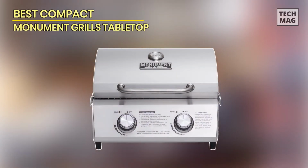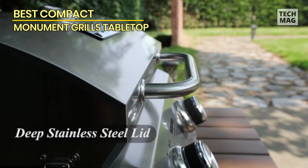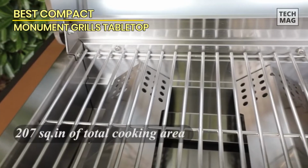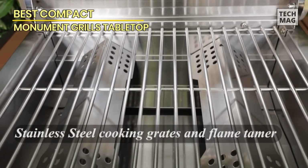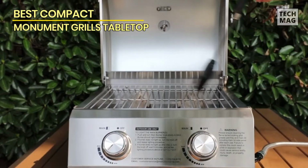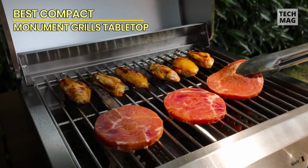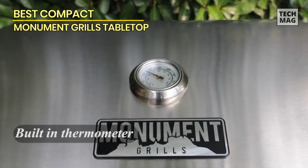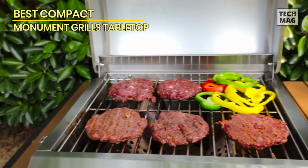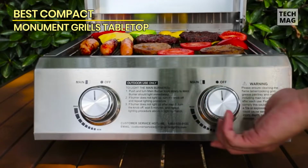Best compact, Monument Grills Tabletop. The Monument Grills Tabletop propane gas grill is a compact, portable outdoor grill perfect for camping, picnics, and tailgating. With stainless steel construction, a high lid, and a built-in thermometer, this grill is designed for durability, convenience, and precision cooking. The grill features a 1.2mm thick stainless steel lid and body, ensuring it can withstand the elements and frequent use. The lid is high, allowing larger items to be cooked on the grill, and it has a built-in thermometer to help you monitor the temperature of your food.